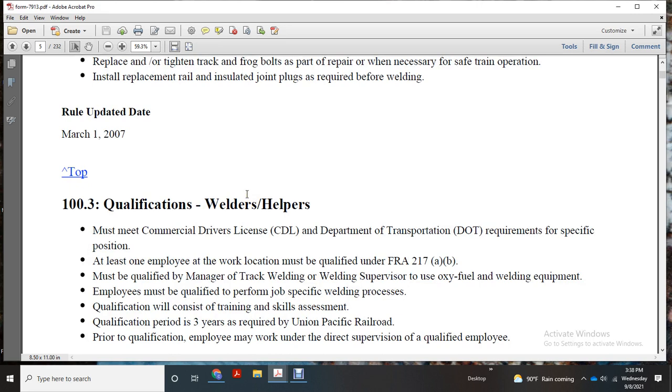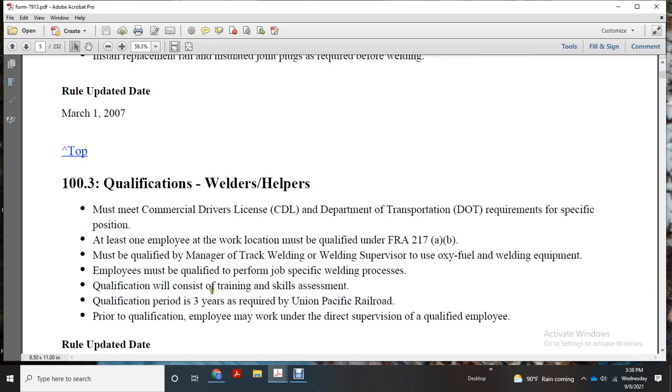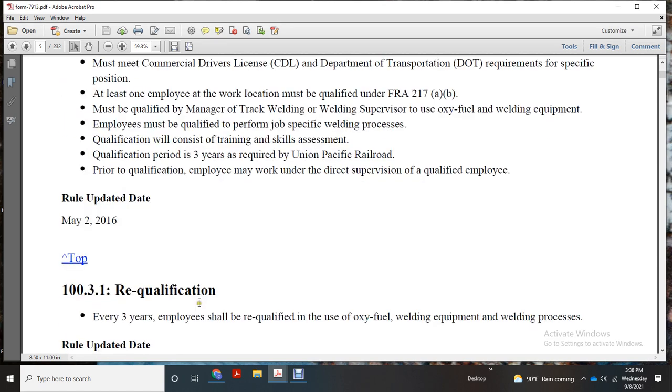103 qualification welders. Welders and helpers must have the commercial driver license for the Department of Transportation requirements to the position at least once applied with the work location, qualified under FRA 217 AB, must qualify the manager for the track welding supervisor official oxy fuel welding equipment. Employees must be qualified to perform job specific welding process with qualification will consider the training skill of the assessment. Qualification period is 3 years required with the Union Pacific Railroad. Part of qualification employee may work with a direct supervision qualified employee.